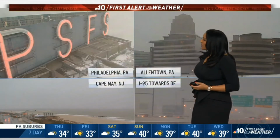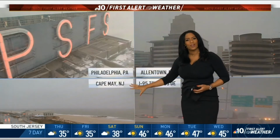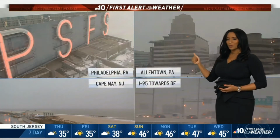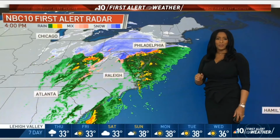So if you're closer to Philadelphia, take a look at that steady snow that's been coming down for the past couple of hours. But if you're closer to the shore, you are seeing rainfall. We have warmer temperatures there. Allentown seeing a steady snowfall as well. Same thing if we're looking towards I-95. You see a lot of red lights there. Everyone has to slow down as they are driving because we are seeing decreased visibility for a good amount of our neighborhoods.